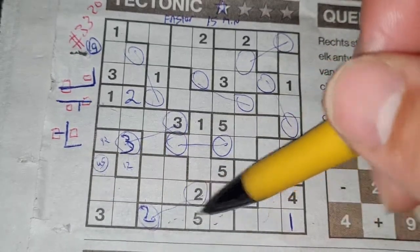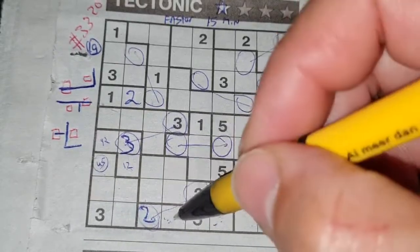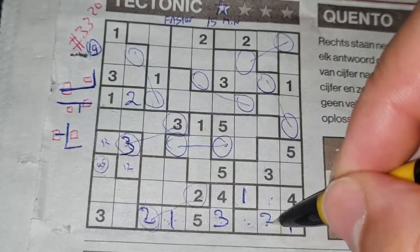2 numbers left in this L shape for the numbers 3 and 1. We have a 1 here, no 1 there. 1 should be here and a 3 goes there. This box cannot be a 3. That box cannot be a 3. So 1 box left for the 3 should be there.